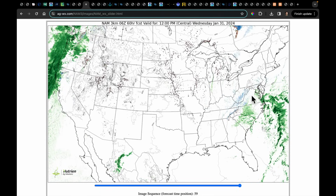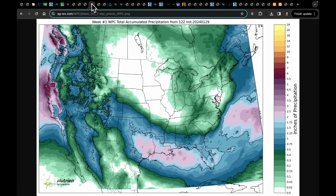Now, it's really the only show in town because this deep low that's sitting and spinning off the west coast doesn't bring its main frontal boundary in here till Wednesday. And that's when we start to see some of the heavier precipitation. To get a play on that, we just need to look out longer. So we'll go to the WPC and look at the next 7 days.